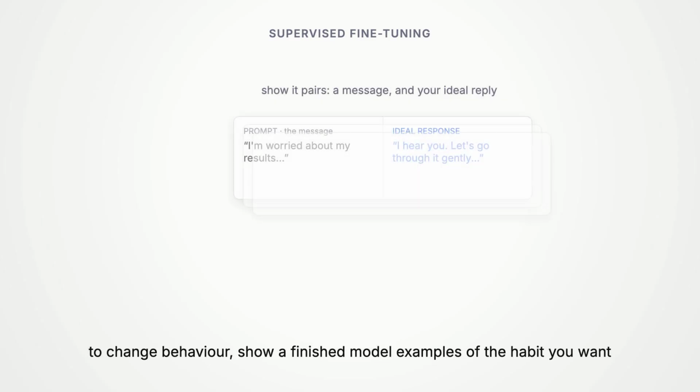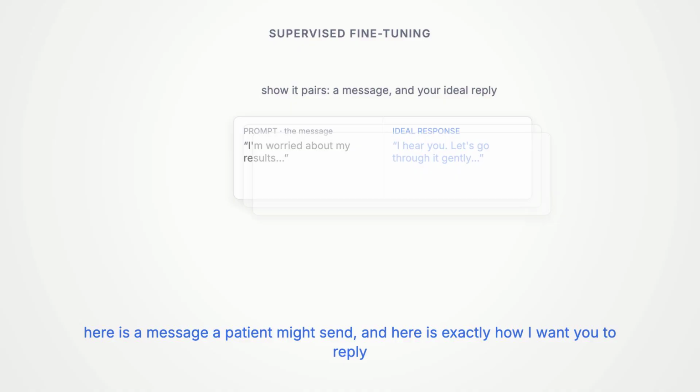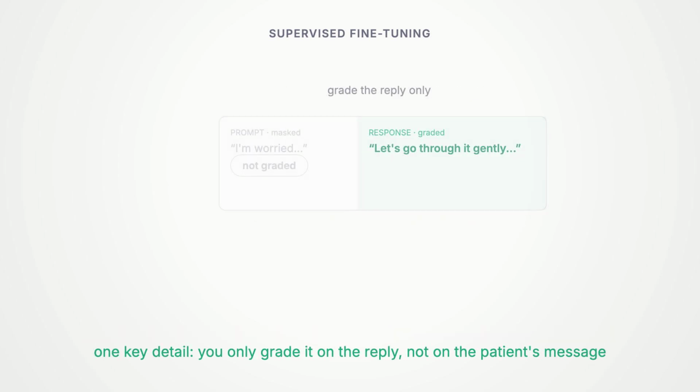So you want to change behavior. How do you actually teach a finished model a new habit? You show it examples of the habit you want. This is called supervised fine-tuning, SFT, and the recipe is simple. You write out pairs. Here is a message a patient might send, and here is exactly how I want you to reply. Dozens of these, then hundreds. Then you let the model practice predicting your ideal reply and nudge its numbers whenever it drifts.